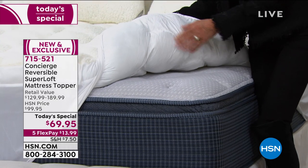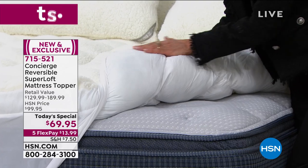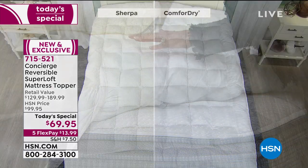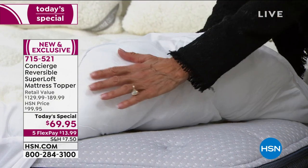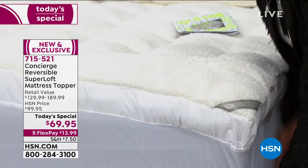This topper reverses to this beautiful microfiber side. And you know what this microfiber side has? It has what is called Comfort Dry. This is moisture wicking. So for those of us still living in Florida when it's still pretty warm, you can sleep on the Comfort Dry system and it will wick away all of the moisture from your body and keep you cool.